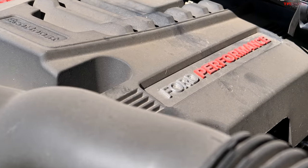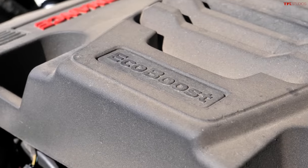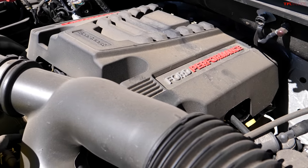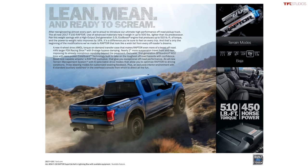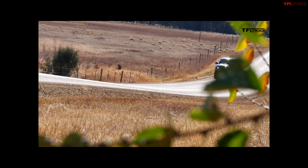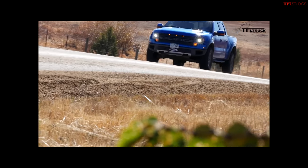Then, for the second generation, you see right here, Ford completely changed the game. They introduced this high-output 3.5-liter twin-turbo V6 with 450 horsepower. Well, that doesn't sound like a big jump in power, but they actually created a whole new truck with lightweight aluminum body and bed and saved about 500 pounds. So the truck became a lot quicker. And they also improved the fuel economy with the second-generation truck. Our first-gen truck, the 2014, got between 13 and 14 mpg, when we were driving it mostly empty.